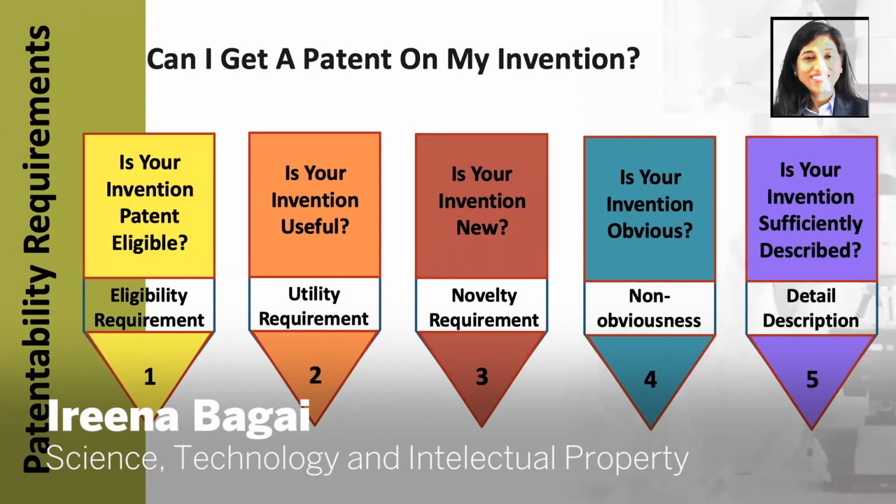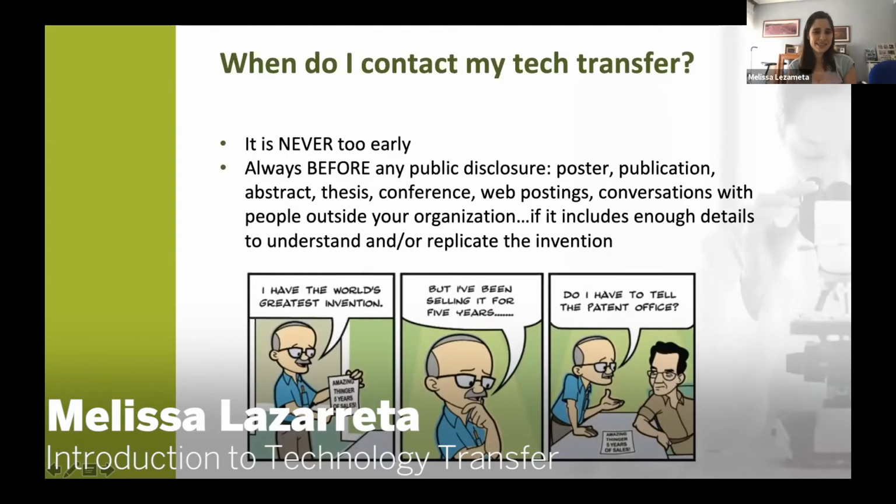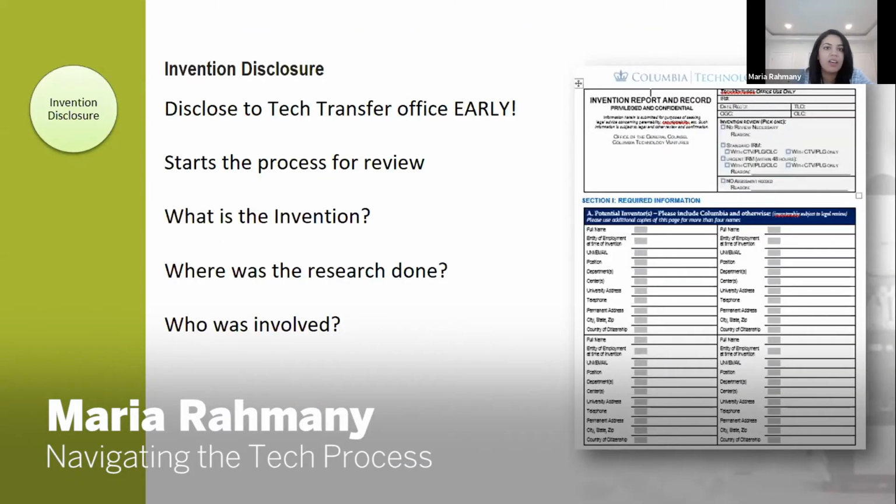that will help, because the worst days that I have in this job are working with clients who have no clue what they're doing at all. It's never too early to contact your tech transfer. So if you work in academia, we always emphasize disclosing early.